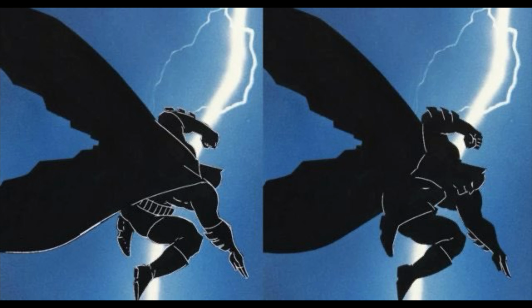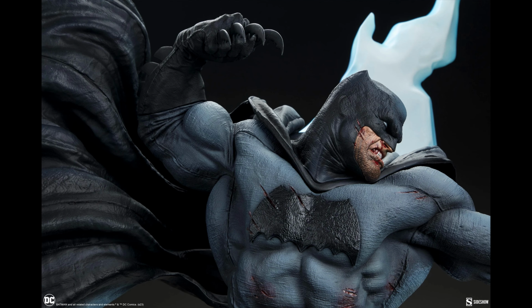This one lost out because there's another Dark Knight Returns statue on the 15 list. This is a very nice statue, and I think it answered the question that a lot of fans had. Is Batman facing forward, or is he facing to the rear? Well, Frank Miller answered the question. He's facing forward, and this statue brings that to life. Very dope piece, very dynamic.